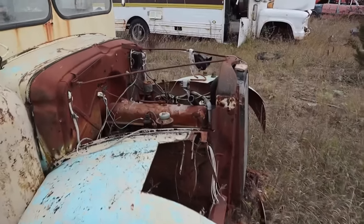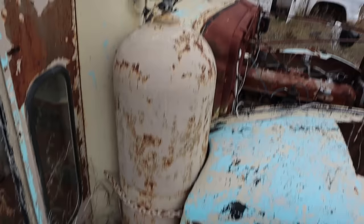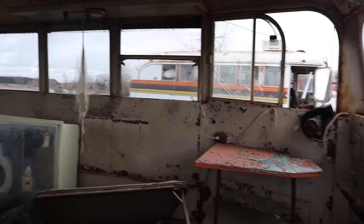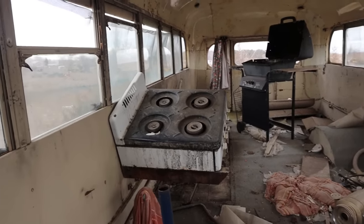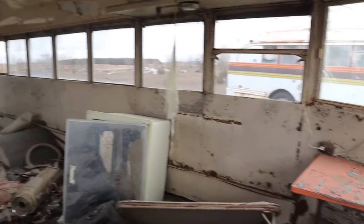What do these have in them? Old six, street six. Look at that tank on the front there. It's a propane tank. I'm guessing somebody probably converted this into some sort of a living quarters. Yeah, a barbecue. Hell yeah, see, they got that hooked up. It was a propane tank hooked up to their indoor stove.